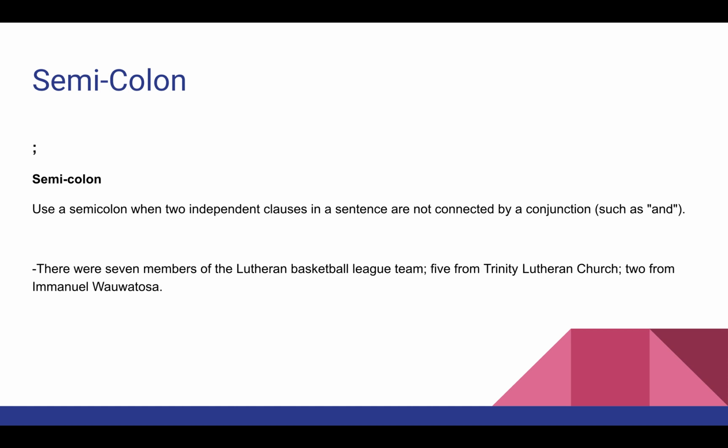Next, a semicolon. So a semicolon is going to be used when two independent clauses in a sentence are not connected by a conjunction, such as and. So earlier we talked about that conjunction but. There are a bunch of different conjunctive phrases. So it could be and, if, or, but, so. Those are all examples of conjunctions. So you're using a semicolon when you're not including one of those words.